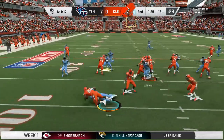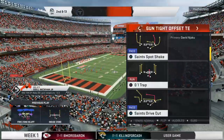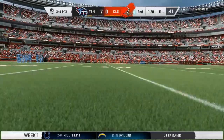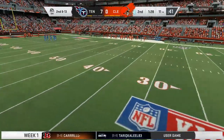To begin the drive, here's a handoff to Hunt. And he'll lose yardage here. Back at the 11, he goes down. Now Tennessee going to use the second of their timeouts as they'll talk things over prior to this upcoming second down play.